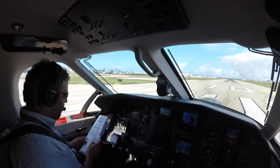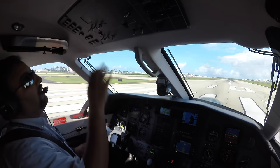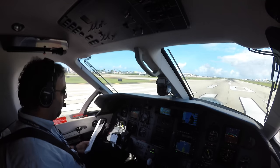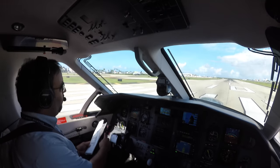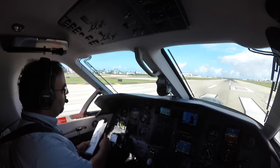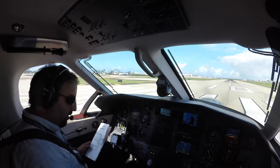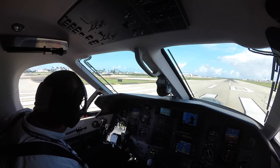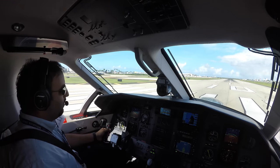Final line up checklist. Flaps are 15. Legs are as required. Speed 954, flight 075, runway 10, clear for takeoff. Clear for takeoff, runway 10, heading 075, good speed 954. Condition lever flight idle, and cause is appropriate. Let's go, guys.